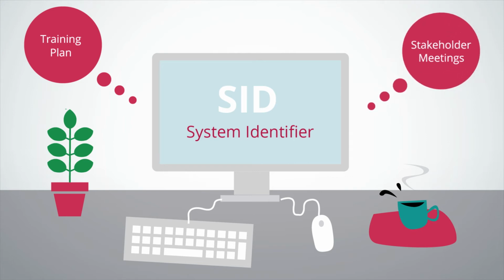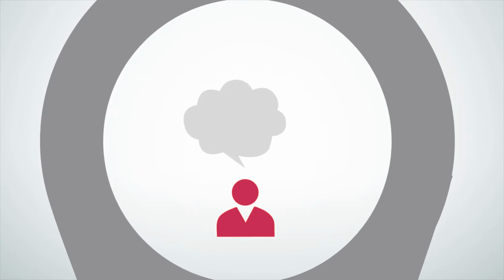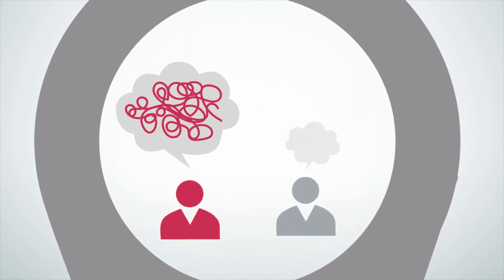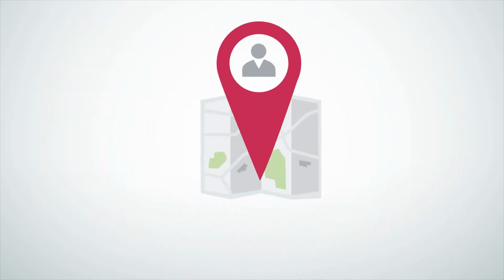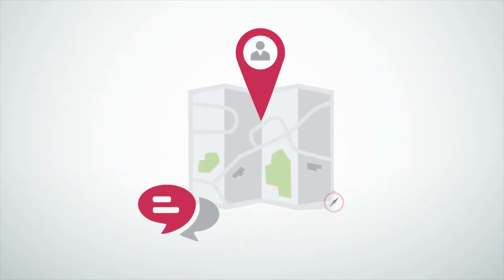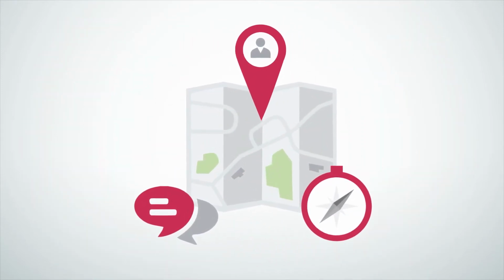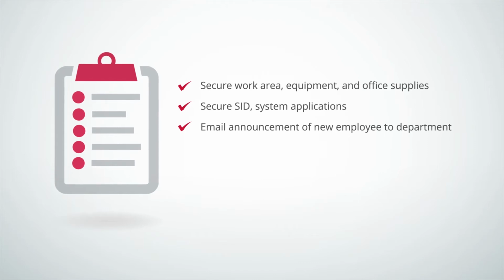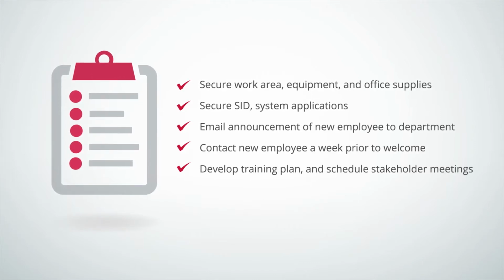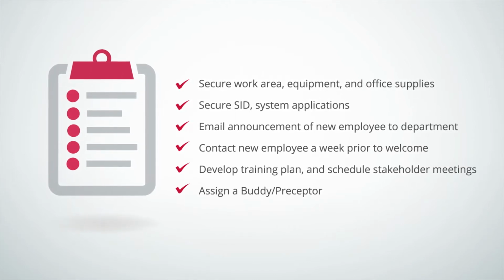Also, make sure that you develop a training plan and schedule stakeholder meetings. Lastly, before the employee's first day, assign them a buddy or preceptor who will be there for them and answer any day-to-day questions. We have taken all of these steps to set up our new team member for success before they have even started.